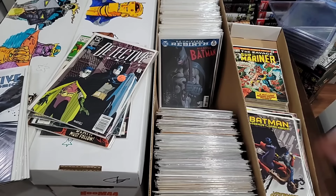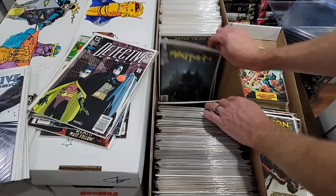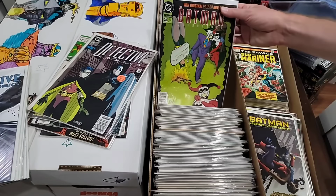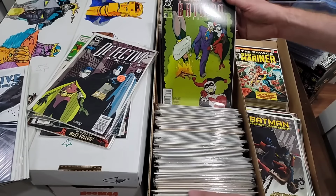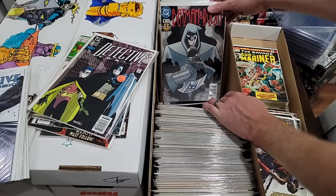It's about time we put a chunk of that together, because I've been pulling books here or there, but now we're getting chunks of it. That's a key, too. Again, that's the book I was confusing with the earlier one. Look at this. More New 52 Batman. And this is a nice Batman Adventures book, too. I think this is... Yeah, there's some value in that one as well. Oh, this, too. That annual.